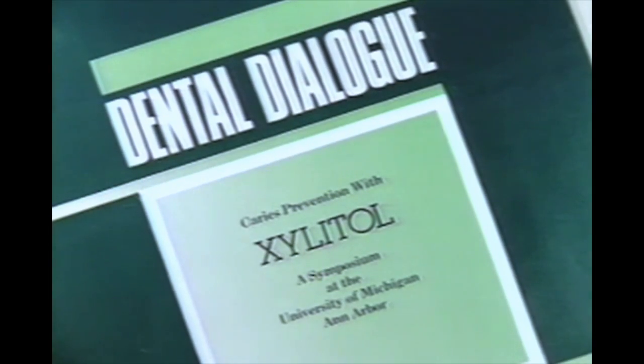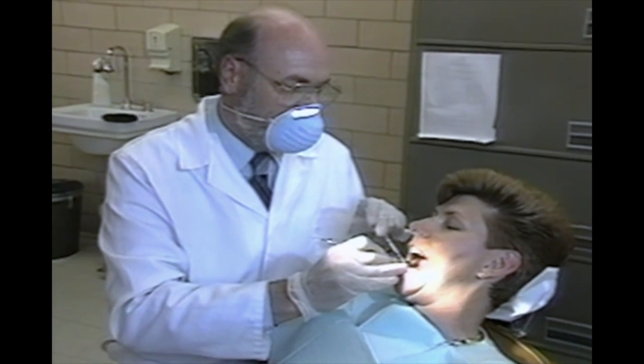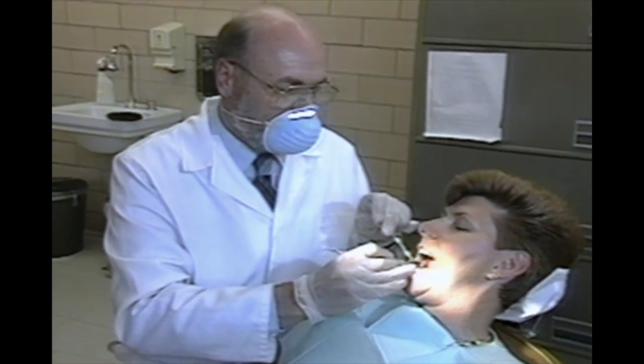Studies show that using xylitol helps prevent plaque acids that can cause cavities. Chewing xylitol regularly after meals and snacks helps reduce plaque buildup and even helps prevent new cavities. Xylitol helps prevent cavities because it's not metabolized by the bacteria in your mouth like most sugars. It helps reduce plaque acids that produce cavities, and it also helps prevent plaque buildup.